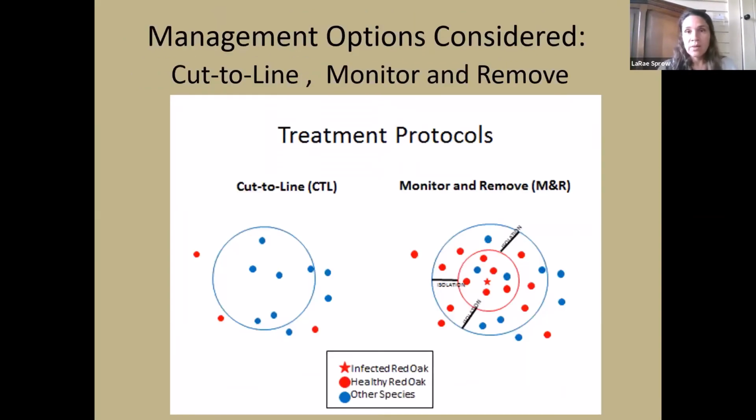And then the other treatments to consider are what we call cut-to-the-line treatments, or monitor and remove. A cut-to-the-line treatment would be: you have an infected oak tree as your epicenter, and then you go out anywhere between 50 to 100 feet from that infected tree. That just depends on the size. If it was like a 38 inch DBH oak tree, you might go out 100 feet. If it's only a 12-inch DBH oak tree, you might only go out 50 feet.